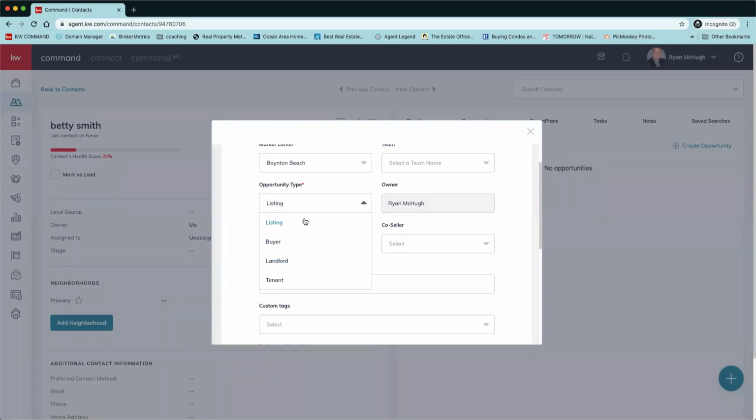Whichever one of these that you select dictates which documents are required for compliance and which documents are going to be put into a later step. So make sure you get this right. If you're working a tenant, a landlord listing, buyer, or a sales listing, make sure you select the right one. For the class today, I'm just going to stick with listing. So this is if I'm selling a listing.